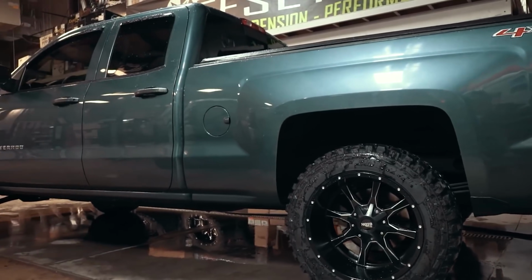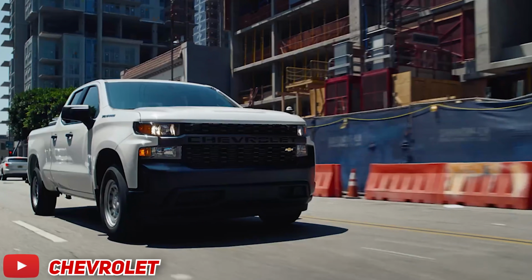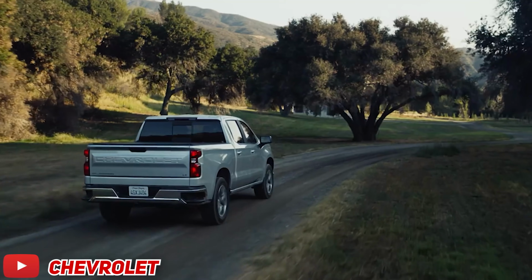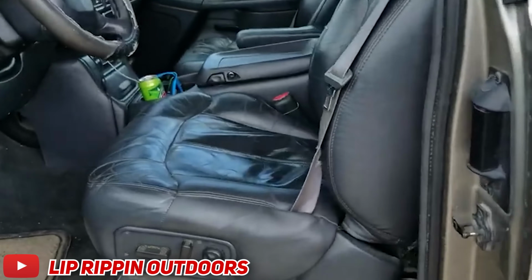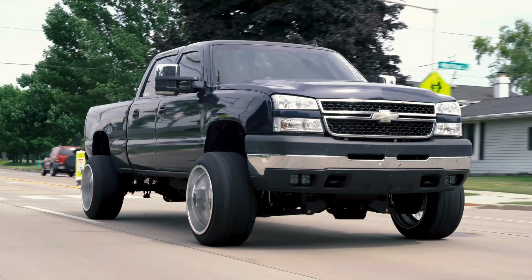So there's also the LT trim package, but technically the LT trim is just an option for the LS trim level. The work trucks had bare bones features just to get you to and from the job site, and then the LS and LT options came packed with everything that you could want in 2001. The LSs had cloth bench seats to fit as many people as possible, while the LTs had a full center console, front buckets, and a rear bench. The LTs also had leather seats, 10-way adjustable power seats, and heated seats. Dustin has all of that fancy stuff in his LBZ, and let me tell you, it's pretty nice for 2007 features, considering all my vehicles are from the 90s.